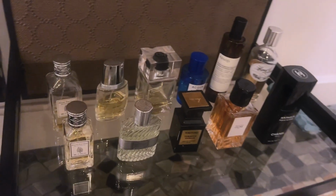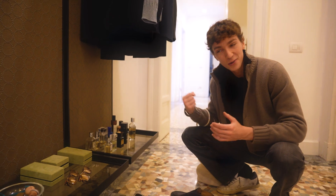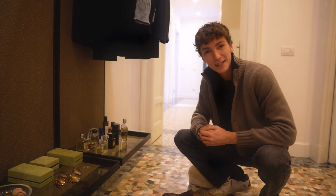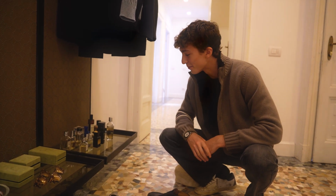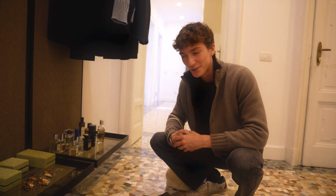Now I'm not gonna tell you guys about all the colognes because these are secret. I don't want all of you guys rocking the same ones because then, you know, my girls are gonna like, guys, we don't want to be smelling the same. Find your own cologne that smells good and that suits you. And that's all I'm gonna say about that.